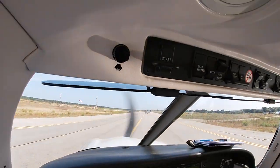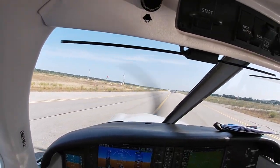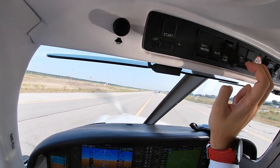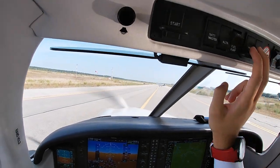Before entering the runway for takeoff, the run-up check is performed. We do the run-up to check if the engine has any problem and if everything is set up for takeoff and ready to go.